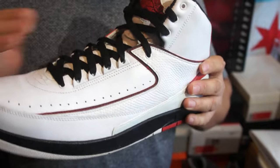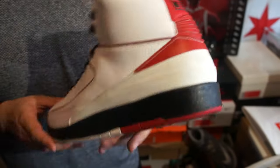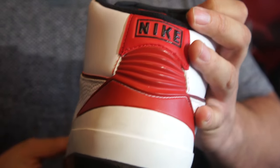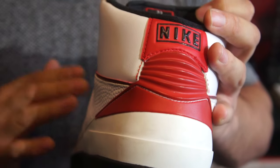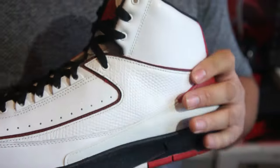Now what made this really unique was you have the wing sign and you have the Nike. But this is the only shoe that I know of in the Jordan line that has no branding from Nike or Jordan, as far as the Jumpman logo or swoosh.